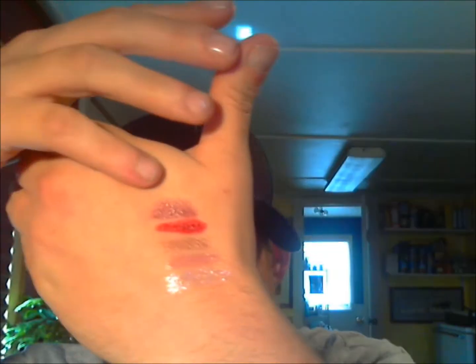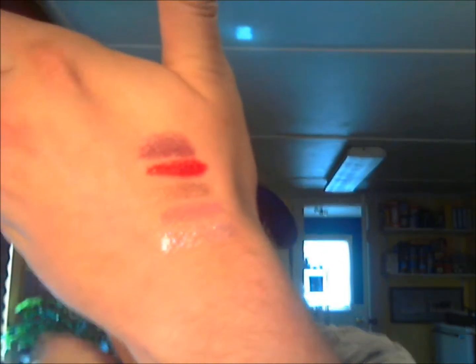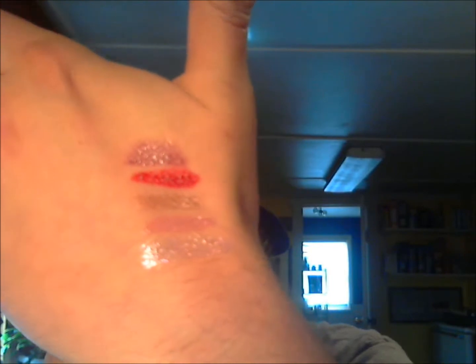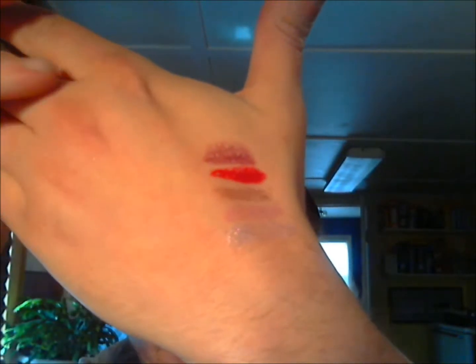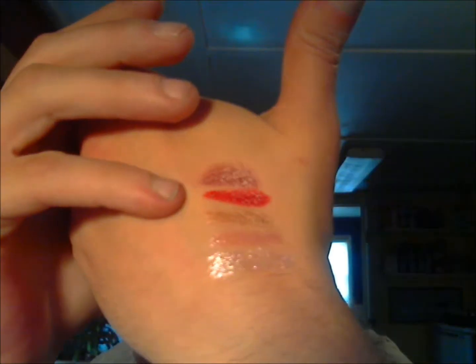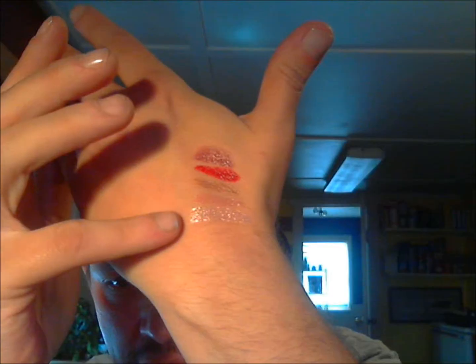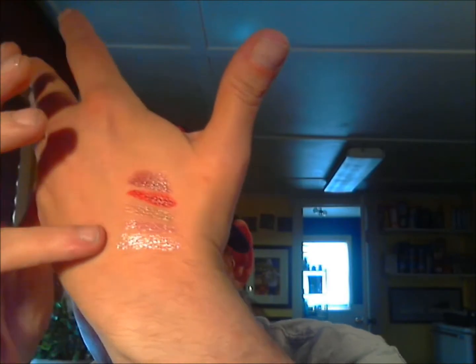So we're starting on the very end here. Sorry, it's backwards. This top one is Sweet Succulents, which looks really purple in the tube, but it actually comes out to be this really nice plum color. The next one down is the red one called Just a Bite. Then the bottom one here is the Dazzle, which I think is Smash Hit.